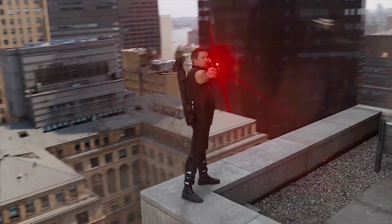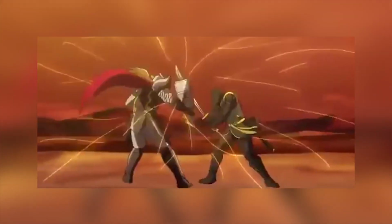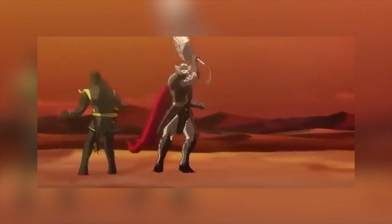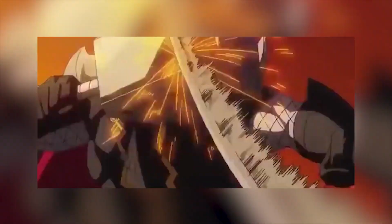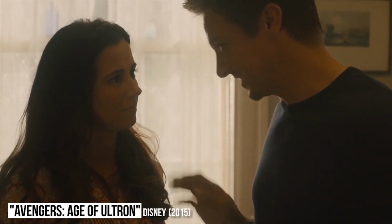We already know Barton is an incredible marksman, but his hand-to-hand combat skills don't always get a chance to shine. Ronin lets him unleash this skill set in spades, and although he may lose the tactical advantage his superhuman accuracy provides, he makes up for it in brutal efficiency. It's like if Legolas and Blade combined to form an even more awesome superhero. What's not to love about that?